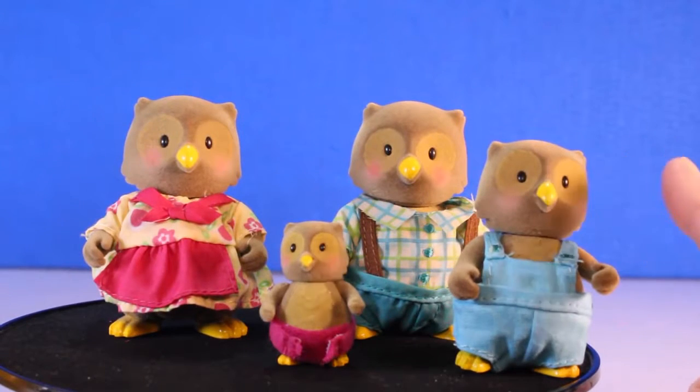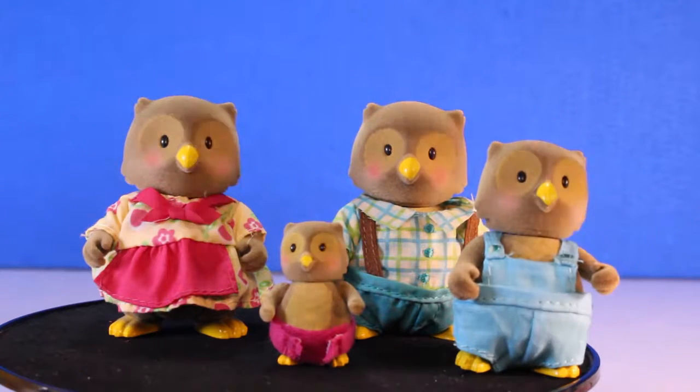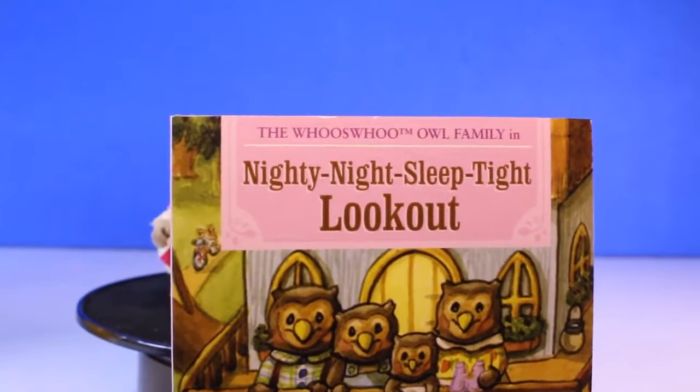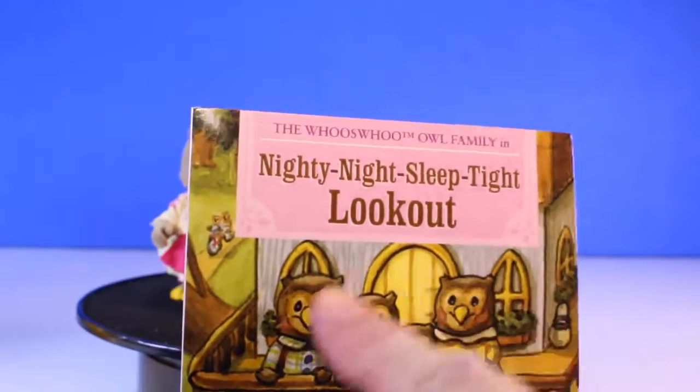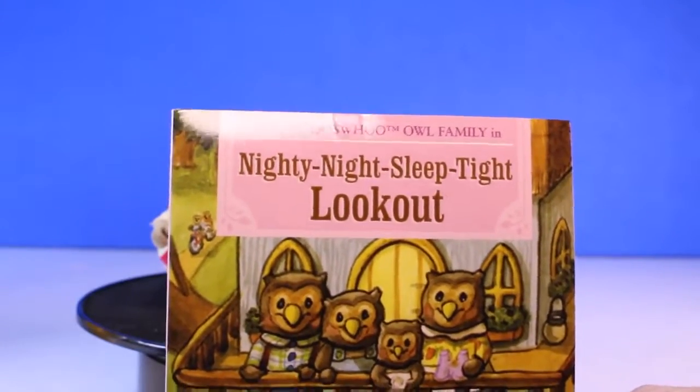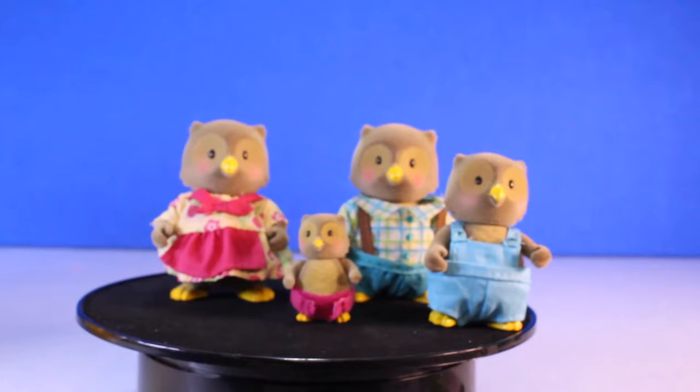Okay, pals, this is our Who's Who family from our box that we just opened, and this is the mommy owl, the daddy owl, the brother and the sister, and it comes with a book called Nighty Night Sleep Tight Lookout, and it's a story about the owl family and how they look out for their village, because you know why? Owls have great eyes and they can see really, really far away. That's one of their special powers.